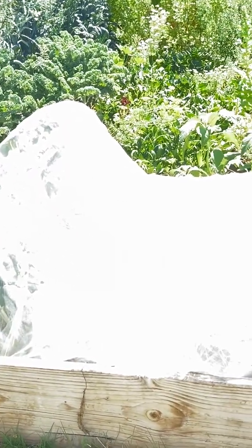And then this right here is my arugula, and to keep the birds from eating it, I have it covered up in tulle. Yeah, just fabric. And then over here is where we're going to try to do the year-round tomatoes. Oh, year-round tomatoes. That's a challenge.